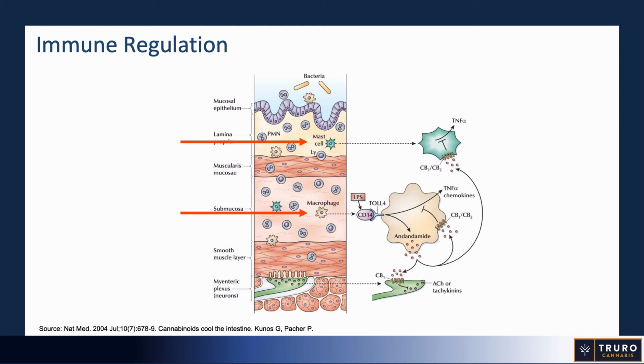Inflammation ensues as these cells produce and secrete inflammatory mediators like TNF-alpha. Anandamide is also released as an anti-inflammatory. Anandamide diffuses and activates CB1 and CB2 receptors on the macrophage itself. This causes a decrease in the secretion of TNF-alpha and other inflammatory mediators. It also diffuses to a nearby mast cell and binds to cannabinoid receptors there. This leads to the same effect.